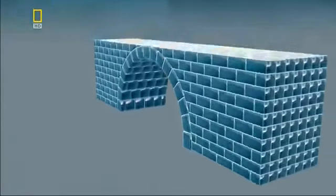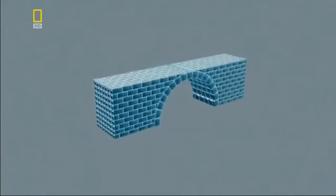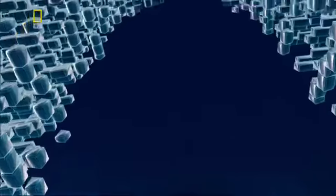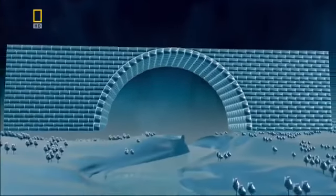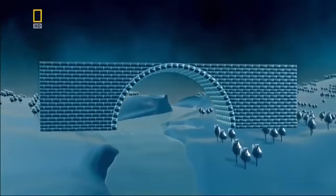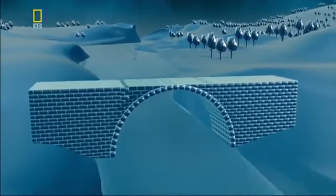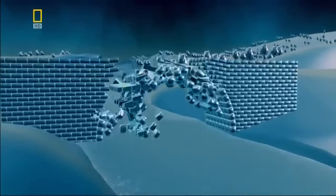To make a stone arch wider, it must also be made higher to preserve the semicircular shape that provides its strength. But enlarging the arch comes at a cost. To double its size, the bridge builder must use 8 times the amount of stone. But the arch cannot bear this extra load, and the bridge collapses under its own weight.